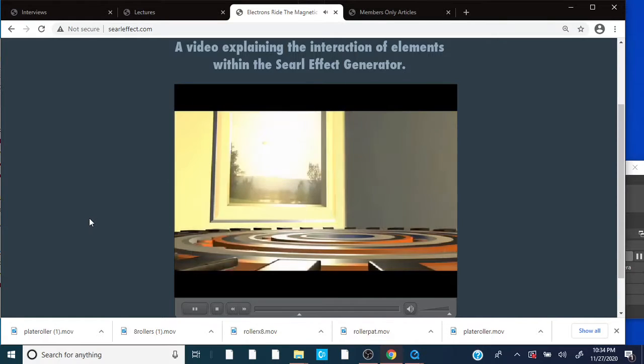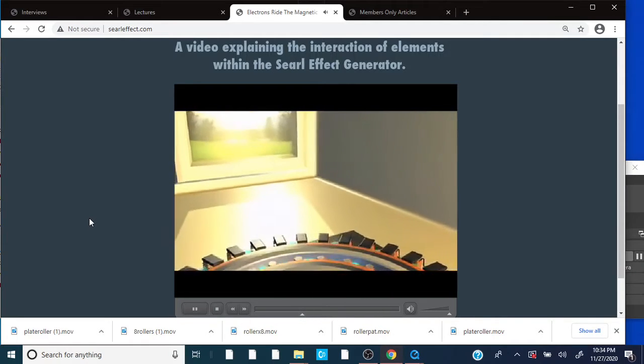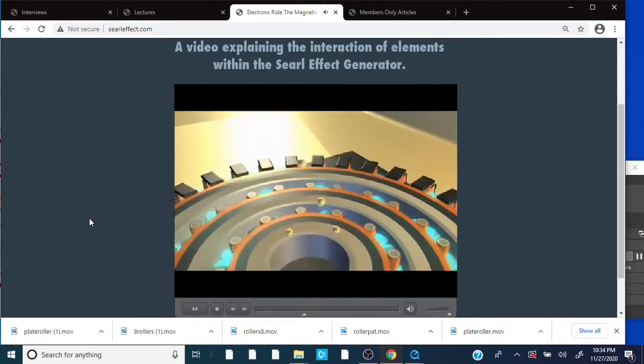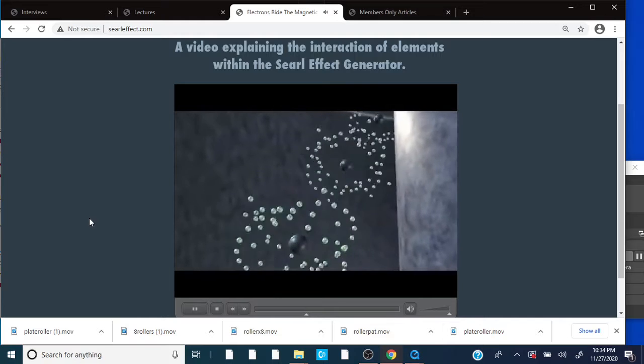This is Amy, just one of an uncountable number of negatively charged electrons seeking a positive destination. She finds the positively charged neodymium core irresistible and enters the Searl converter device, becoming part of an enormous reservoir of electrons.